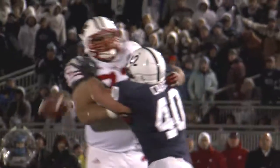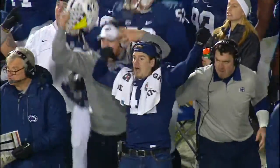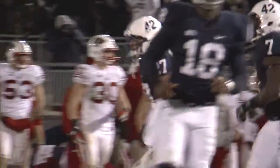wild. I'll tell you, this second half so far has been all Penn State, Jack. Over the middle, it's intercepted by Fagnano at the 5. Fagnano with his first career interception. Penn State comes up with a big play with 5 minutes to go.